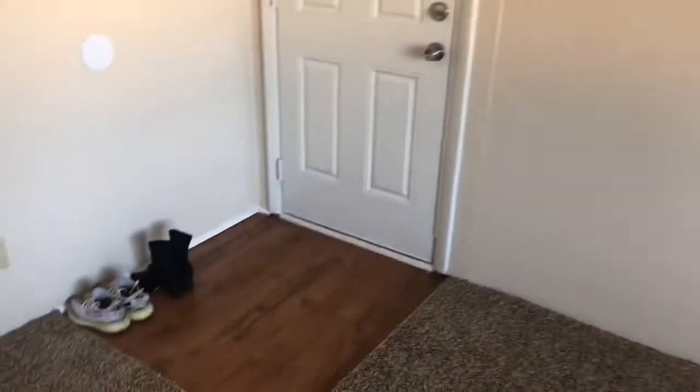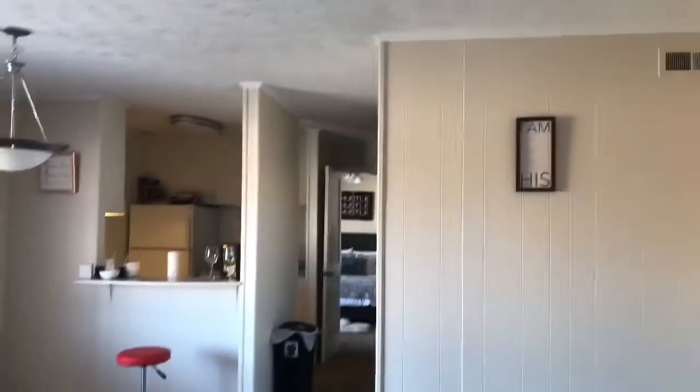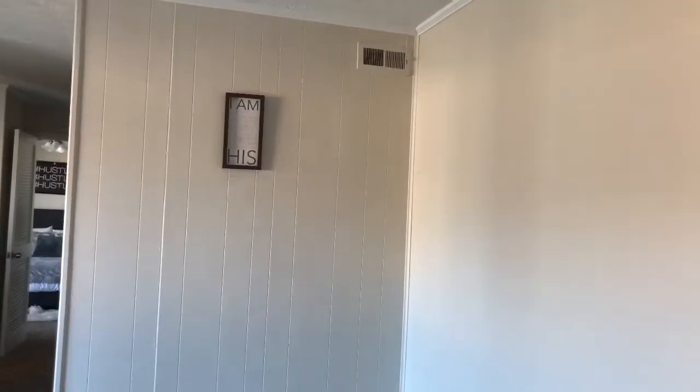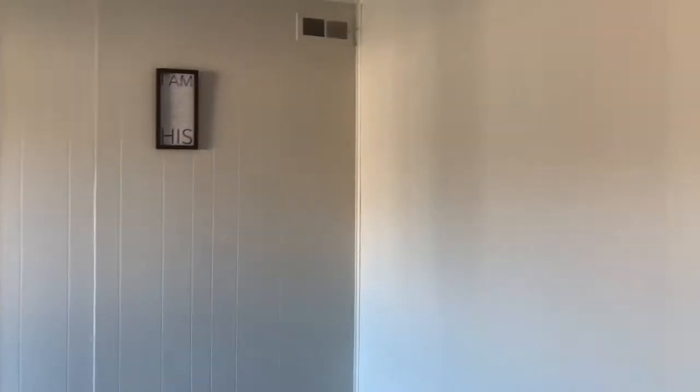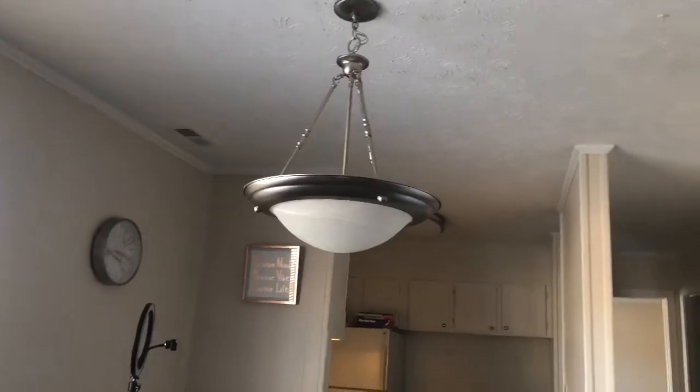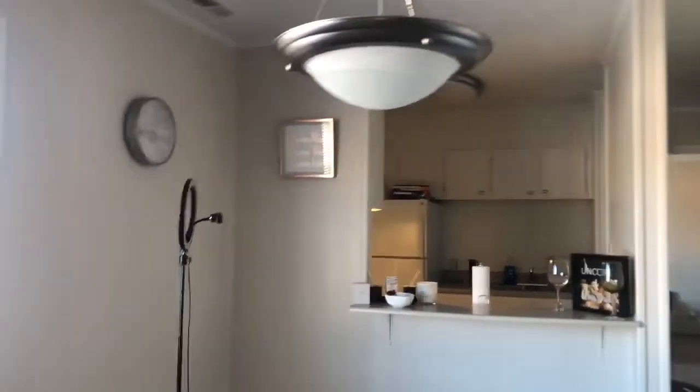So we walk in, this is what you see. Everything in this apartment is carpeted except for this little area right here, the kitchen and the bathroom. Right here, I believe I'm going to hang my TV up because this is where the cable line is, and this is the way that they had it set up. It's a weird living room, so I don't really have many places to put a TV and stuff. So, some nice big windows, the chandelier, which I feel like is so low, but it's whatever.